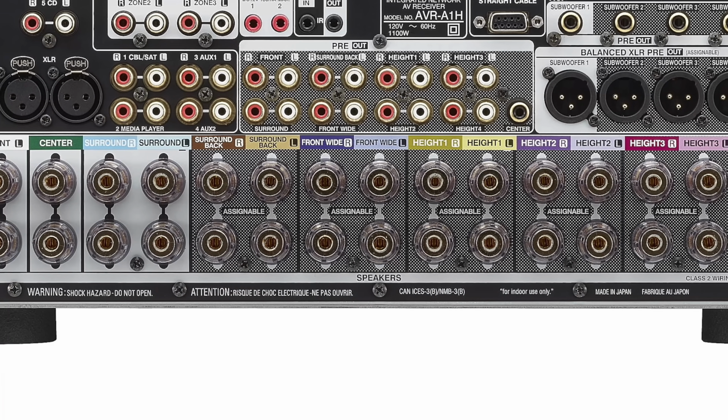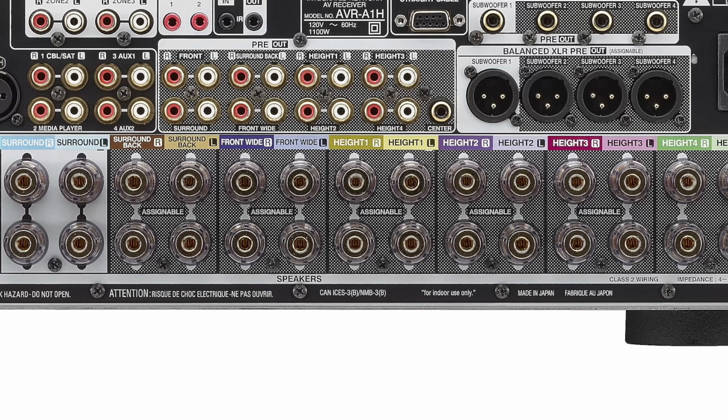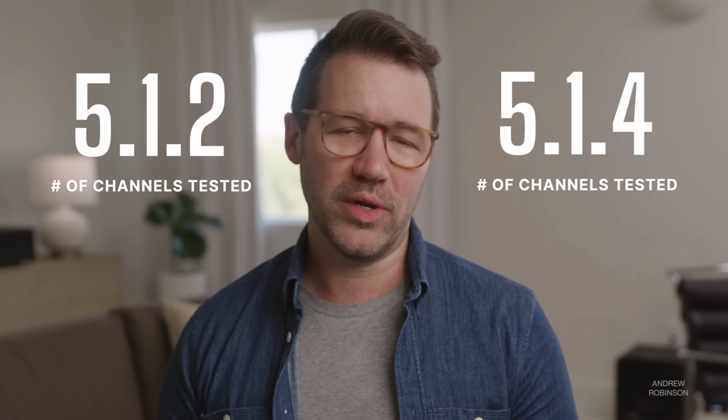I mean, even in our large room, we only can support Atmos configurations up to 7.4.2 or 5.4.4, and I settled on a 5.1.2 and then later a 5.1.4 setup.